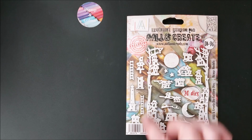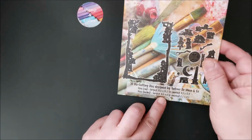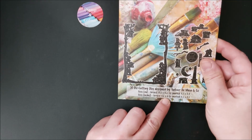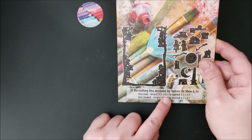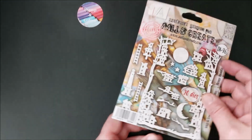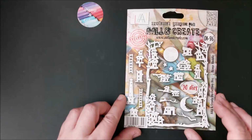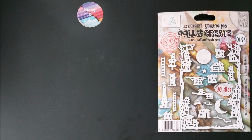or big scenes because the main die is quite big, 4.6 by 6 inches. Le grand dies, il fait 11,6 par 15,3. Donc ça permet vraiment de faire une grande carte. And so there are lots of possibilities for this one. And I'll show you what I created right now.